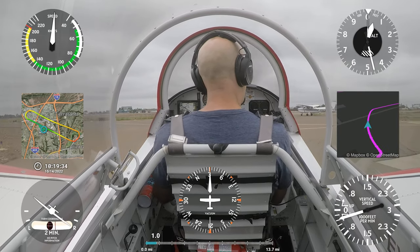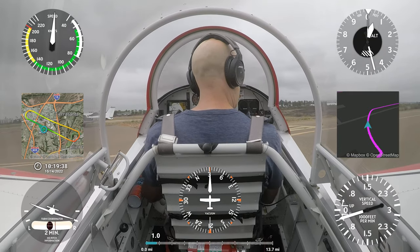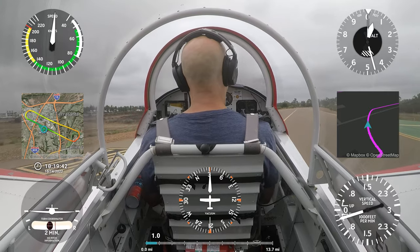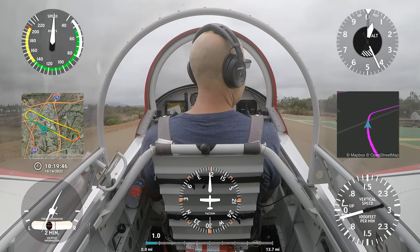Technically, marginal VFR. I don't know if I'm going to have to get a special VFR clearance when I get to the run-up. Golf 1, taxi, executive number.